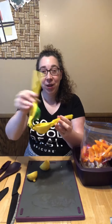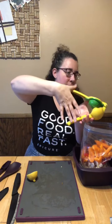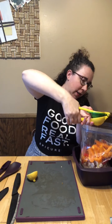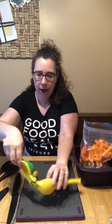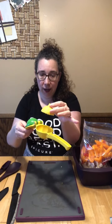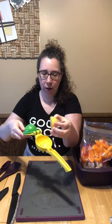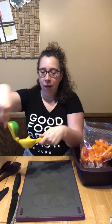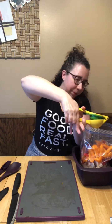This is the Epicure 2-in-1 citrus press. It's got lemon and lime size. I'm just going to squeeze this, woo, juicy one, right into the bag. Use my bowl. So you put it in top side up. A lot of people go to put it this way and that's actually backwards. It's the opposite of what you think, and then it inverts when you're squeezing.